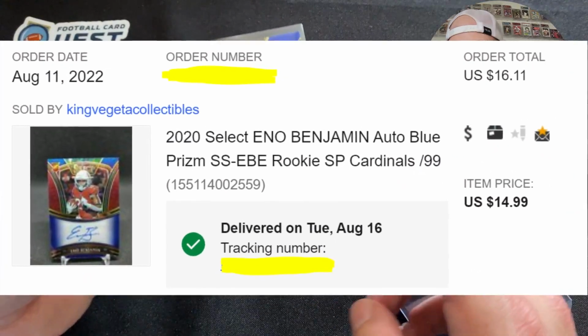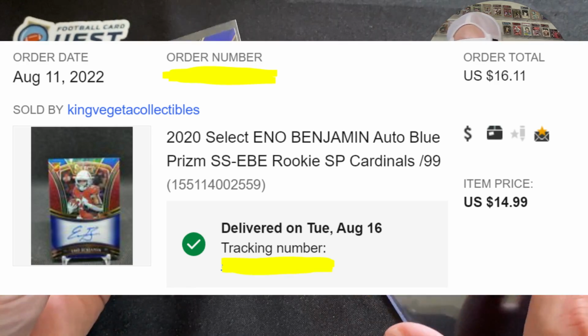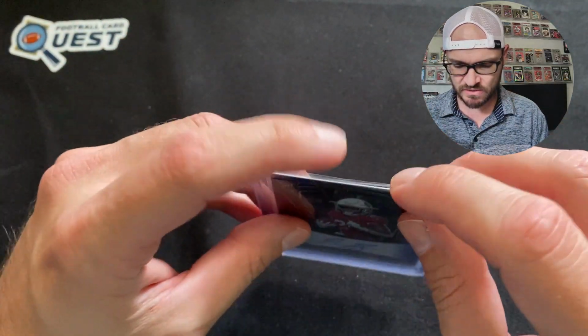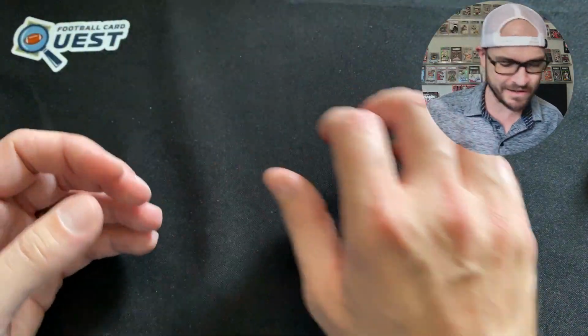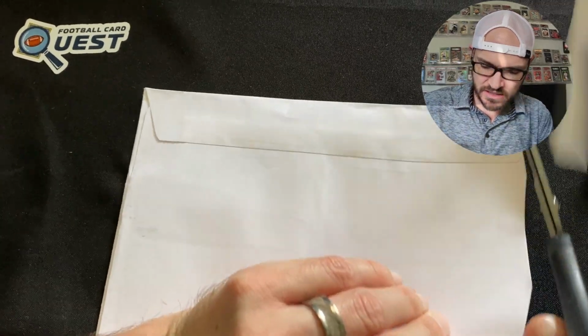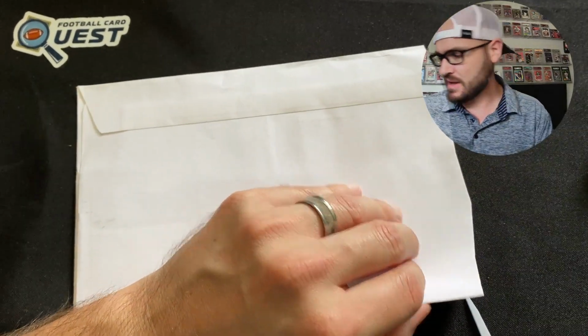Eno got this card for $14.99 as well, another $15 card, targeting that scarcity, the youth, the explosiveness, high octane offense, price point, checking all those boxes. Gonna get them listed ASAP. Capitalize on this preseason hype.